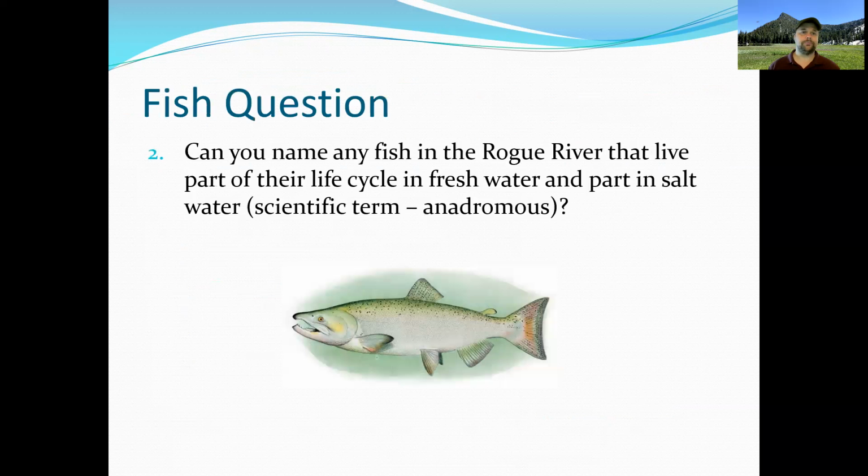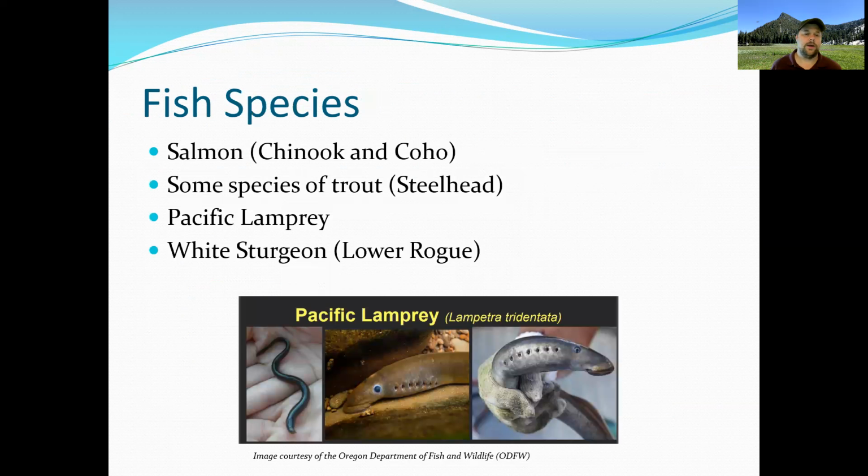Since we're focused on fish and salmon, we have a fish question. Can you name any fish in the Rogue River that live part of their life cycle in freshwater and part in saltwater? The scientific term for that is anadromous. Okay, so there are four fish species: salmon, so there's Chinook and coho salmon; some species of trout, steelhead; the Pacific lamprey; and there's also a sturgeon species in the lower Rogue that can also spend part of its time in both fresh and salt water.